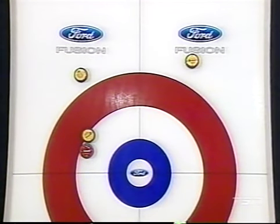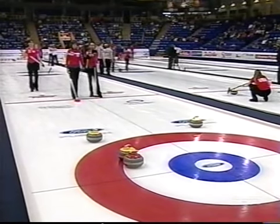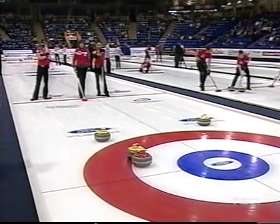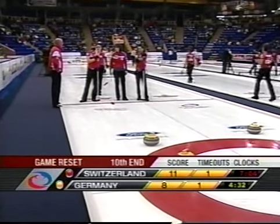As in Canada in our championships, the teams get 73 minutes and 2 1-minute timeouts. The only difference is at the world level, only the team that calls the timeout can access their coach. And so that brings Mark Brugger to the ice surface.